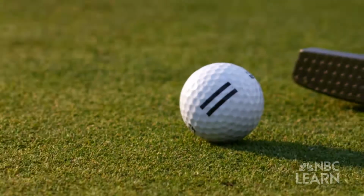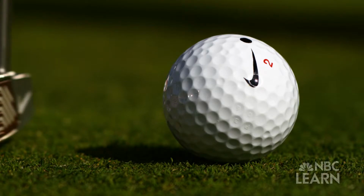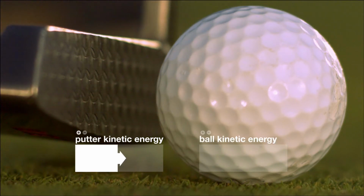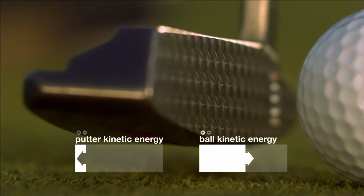And then the golf ball and golf club proceed together, and then the golf ball goes away, but the club head stays behind. It slows down because you've transferred some of the energy that was in the golf club head as it's coming to hit the ball to the golf ball, and that's what's allowing the golf ball to go forward. Though some of the kinetic energy remains in the putter even after impact, not all the energy that comes from the putter ends up moving the ball.